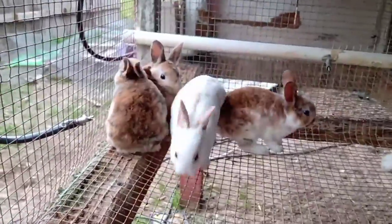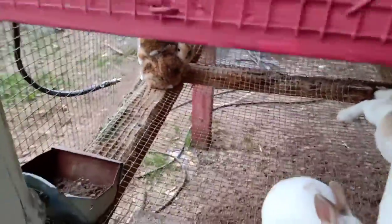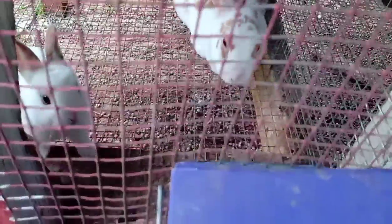I just found out that one of the ones that I thought was a doe is actually a buck. So my friend wanted that one, but it's a boy.